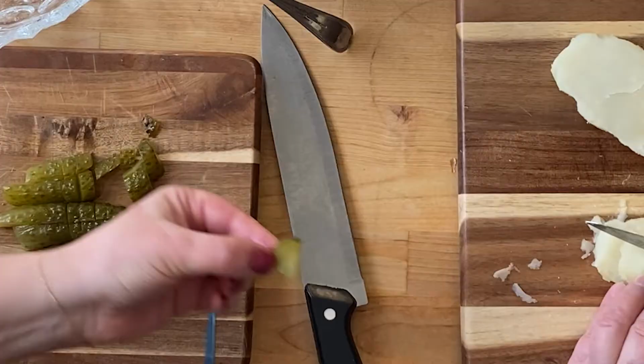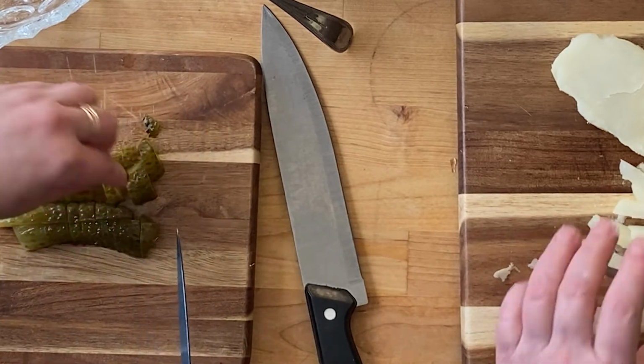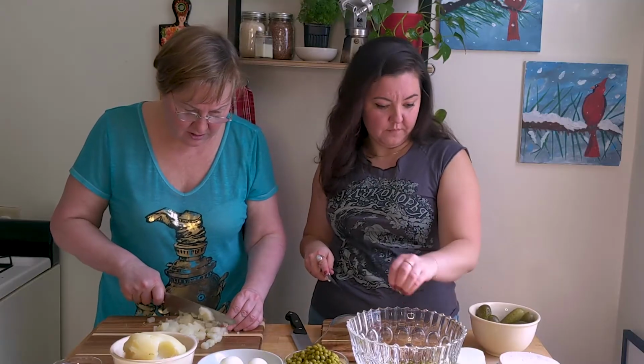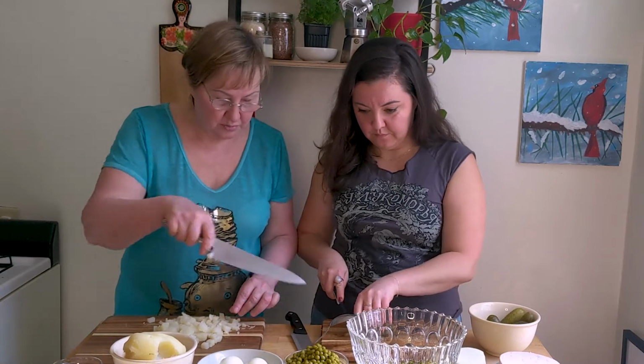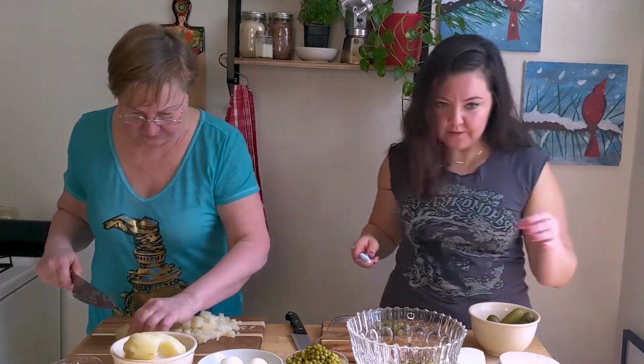Okay, so approximately, I didn't measure the pieces. Well, what do you think of this? Small. No, two times smaller than this. So I think the module would be this piece of pea. Oh yeah, that's a good idea. Try to make it the size of a pea.